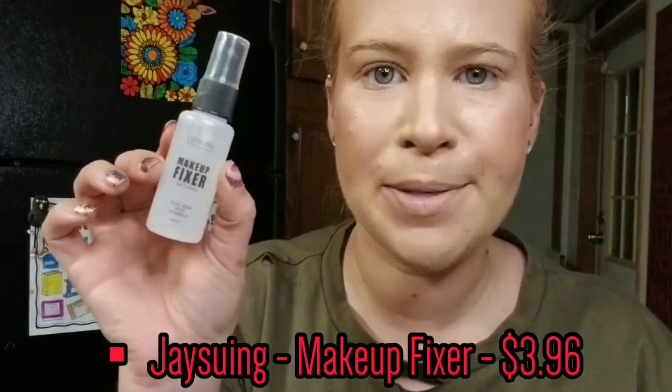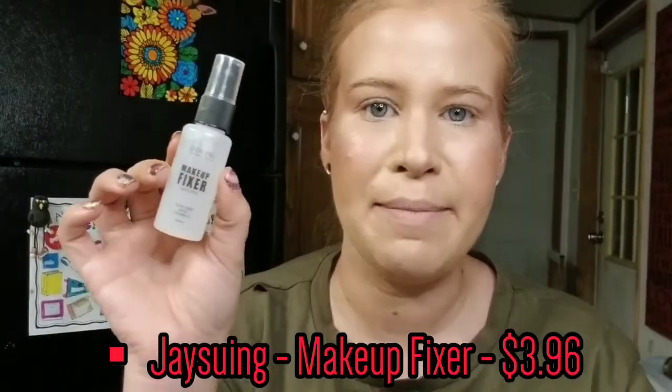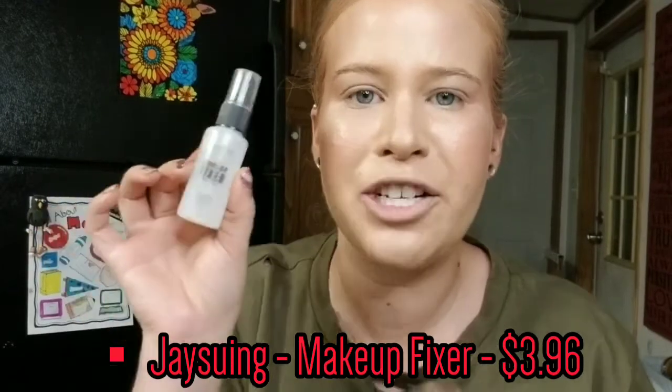Now here's the setting spray that I got, and this came in so many different sizes, but I just got the small one because I'm trying it out. And if it sucks, I don't want to be stuck with it. So let's give this a shot.